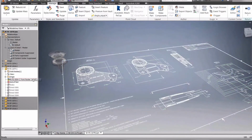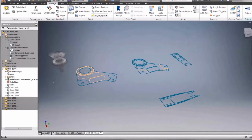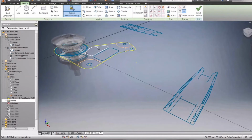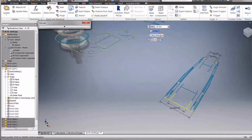And look at this drawing. This is awesome. So we will remove the layers that we don't need and only keep the layers that we need. Then the first thing we need to do is relocate or locate the portion where they need to be. Because we're using this in a subassembly context, I can place it where my other component is. And from there, I can select the lines or the contours that I need.